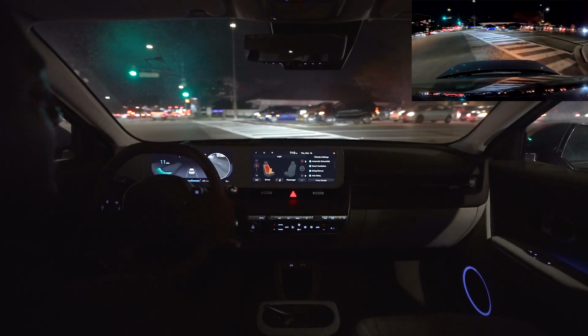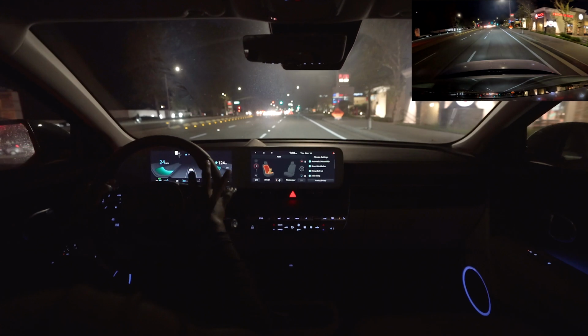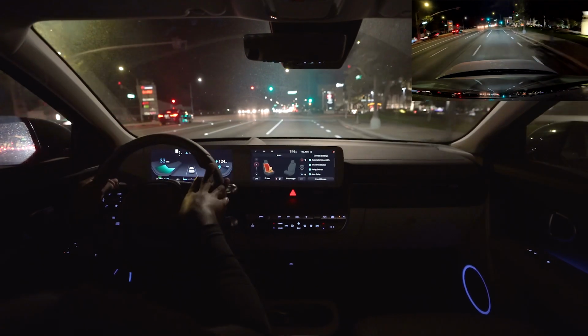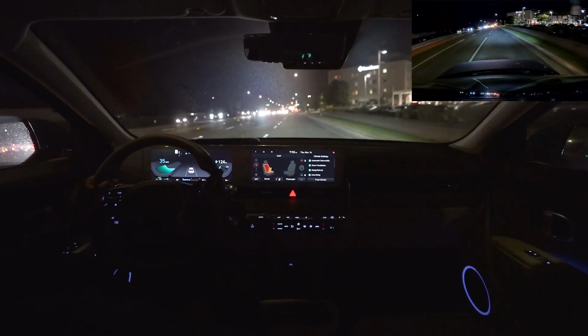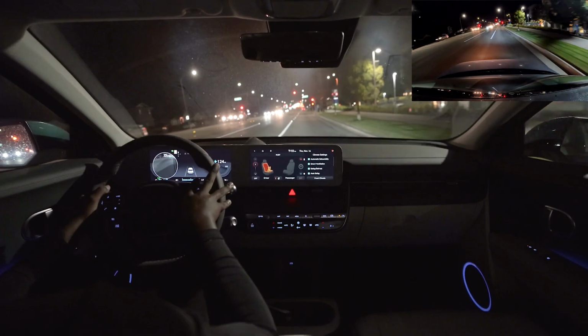Like I said, right now I am on level 3 for my regenerative braking, so as I take my foot off the gas, it does help assist me in slowing the car down. Nothing too aggressive, nothing too drastic. Still keeps the car on a nice, smooth drive. Doesn't matter what mode you are in. Again, we are in normal mode. Go ahead and get over in this lane.